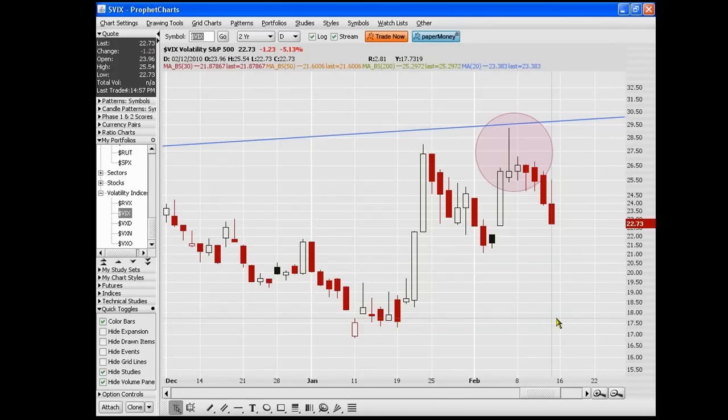Right. Whereas in an iron condor, if you sell an iron condor when volatility is low, you not only don't get as much credit for it, you've got to bring the wings in closer, but it sort of works against you as volatility goes up. Doesn't mean you're going to lose money on the trade, but it works against you.